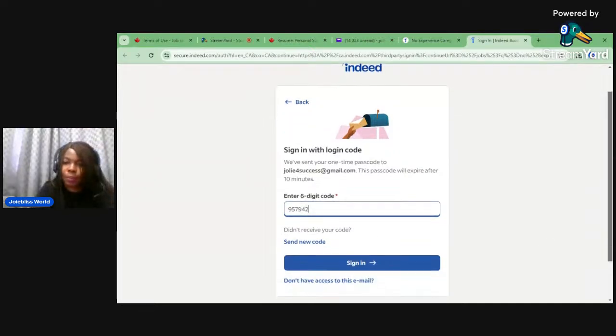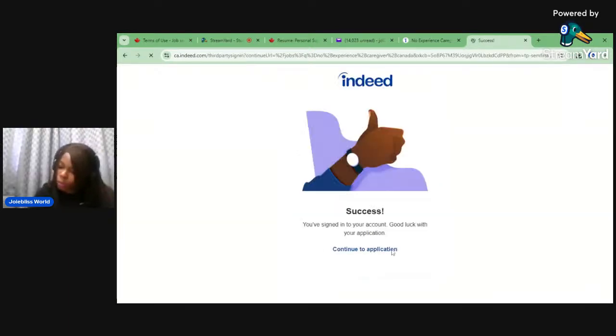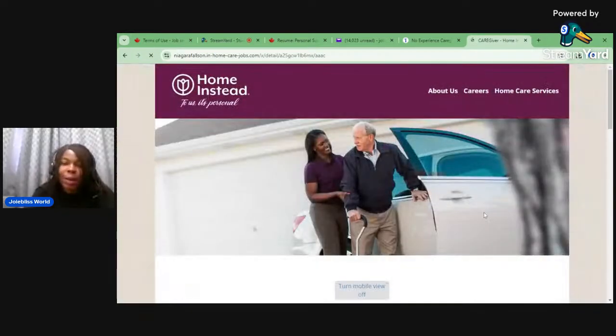Okay. So it's a one-time pass code. So it said continue to application. So let's see how we can apply.